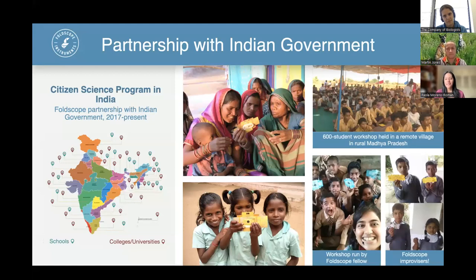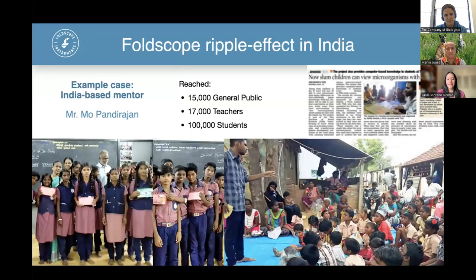Akshata, the woman that you see here, is one of what we call our super mentors, super Foldscopers, because she's super active within the Foldscope community in India. And I always love highlighting the work that Mr. Mo does. He is the man that you see here. He is from India, and he truly embodies Foldscope's heart and what a human heart should be like. He is super passionate about reaching those from underserved places, mainly rural areas in India.